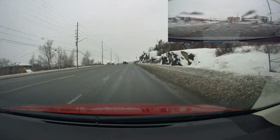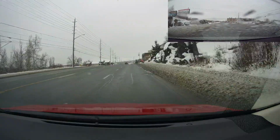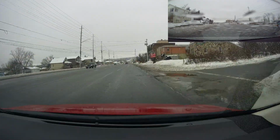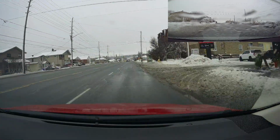You want to bring your speed up to 50 right away. You're good with that. You get your speed up, and you weren't going over the speed limit for this portion here. That tells me you knew it was 50. I know exactly where I was going too fast over there.